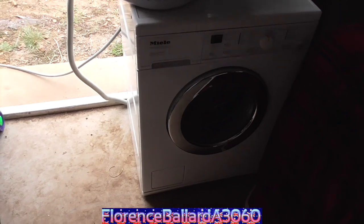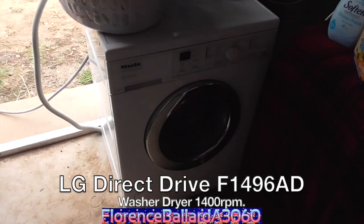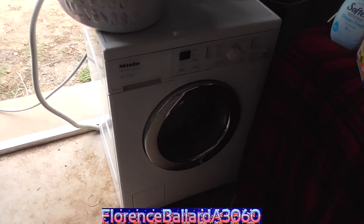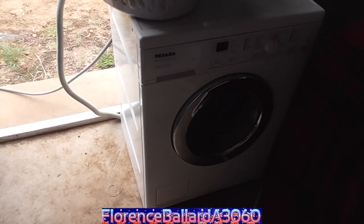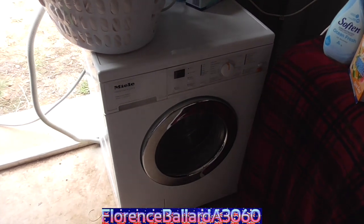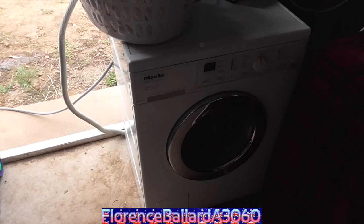Now, my mum was originally going to go for an LG direct drive. It was the F149685 washer dryer, the one we tested at BHF, but the white version. But I told Mum to go for a Miele. Of course, many of you know my taste in Miele. She's not at all the model that I really wanted.